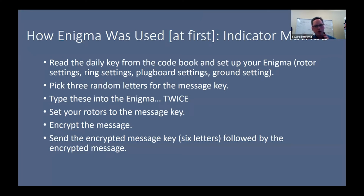And I guess just for error correction, they ended up doing this twice. So you pick your 3 random letters and you type them in 1, 2, 3, 4, 5, 6. Okay, and so Enigma would take those 3 letters and essentially randomly encrypt them. They would then turn the rotors from the original daily key to that new position.